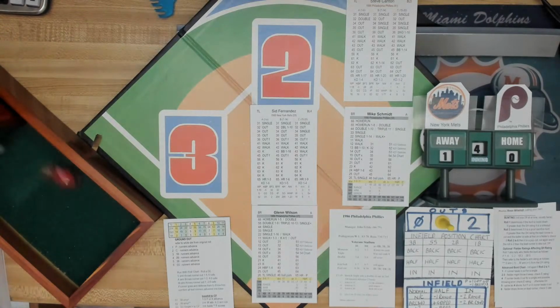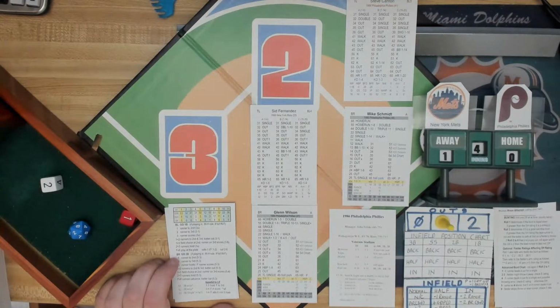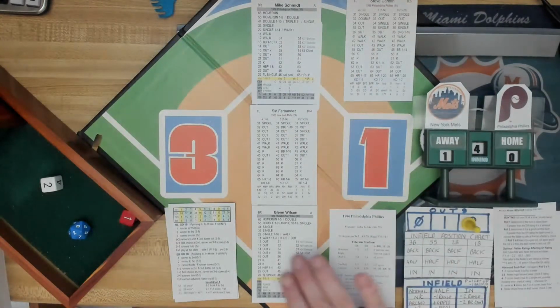Who knows? Pitch to Fernandez, 1-2. Wilson, that is an out, and that is hitting from the right side. So that is a ground ball to third base, and the runner will go to second. So it's a 5-3 ground out. So Schmidt moves up, no double play, 2 outs.